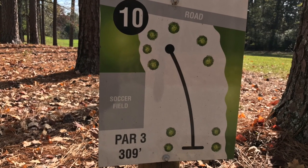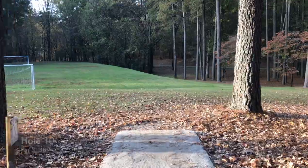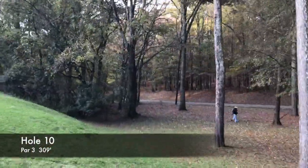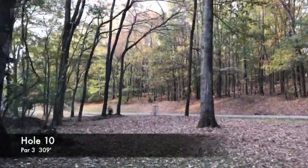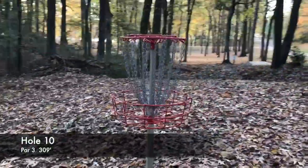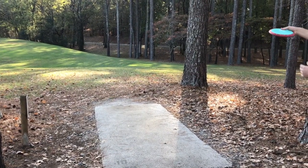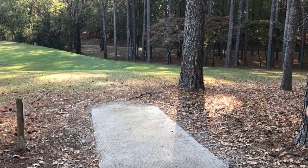So hole 10, a par 3, 309 feet, slightly downhill, coming left to right off of the soccer field. Got OB long behind this basket, OB right with the road. Really just want to throw a straight shot, let it slide into the basket. Yeah, and just like you said, a lot of these players are going to go for that shot.